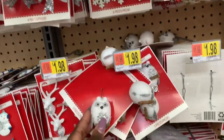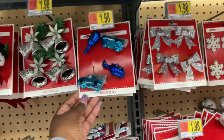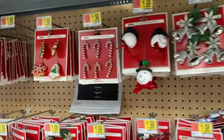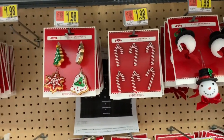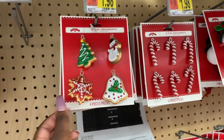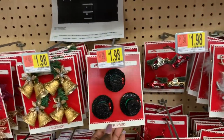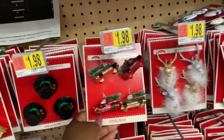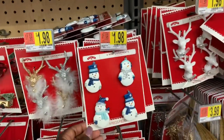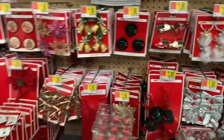What's this one? Oh, the little owls. That's cute. Little snowflakes, the ribbons, the truck and the helicopters, the bells, little snowman. All of these are $1.98. Little candy canes. This one is cute, like the tree, snowman, bell, and the star. I mean snowflake. The gold bells, the snowman top hats, these little trucks. Oh, the reindeer with the fur. These are cute. Snowman in blue. Then the reindeer in white.